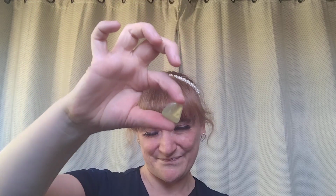Okay. Now I'm gonna open this one. This one has two little stones in it also. This is a light purple. And then there's this clear stone. Might be clear quartz or something like that. I'm going to open this one now. This is a lime green color. And that's a tumble stone.